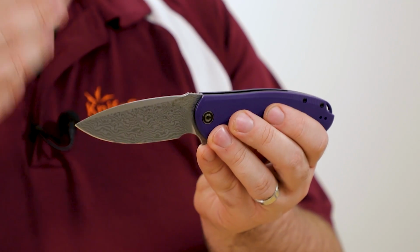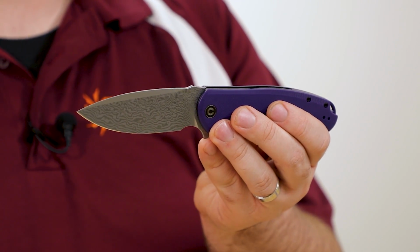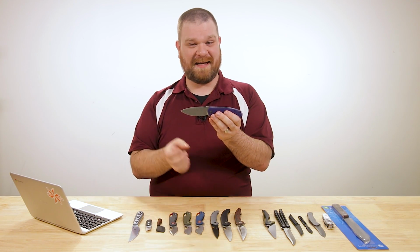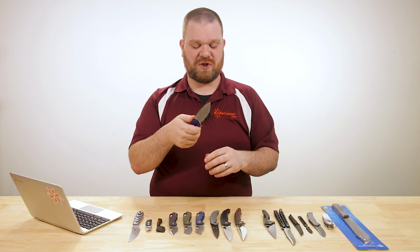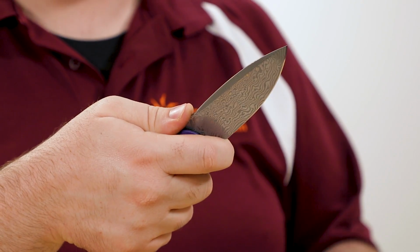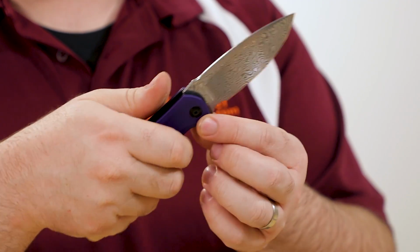And you got that swedge along the spine to help it move through materials a little bit more efficiently. Like most Civivis, we've also got a very thin edge that's ground and sharpened very nicely. A little bit of a finger choil here. It's a little bit small for my particular fingers, but again, as I said earlier, I've got some big fingers.